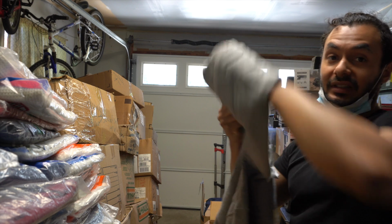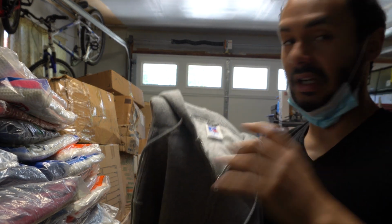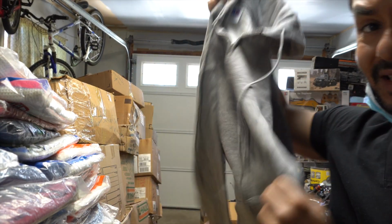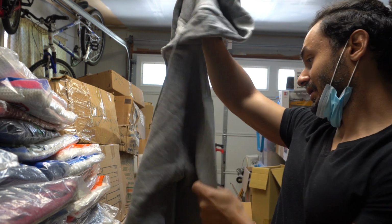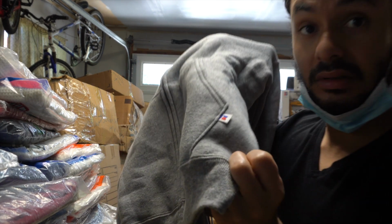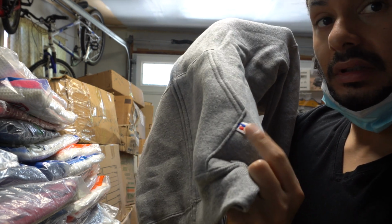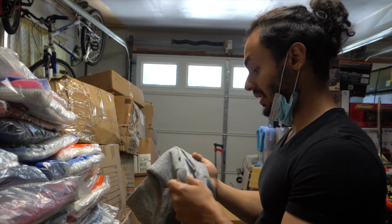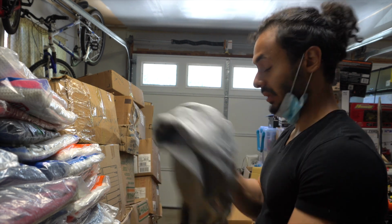We have a dead stock. I know some of you guys are Russell fans. Dead stock Russell Athletic zip up hoodie, and it's crazy, but I feel like these older ones feel nicer than the newer ones. Little tag hit here, but the quality on this is really nice. If I find any in a bigger size, I might have to keep one. I just realized how much underwear and thermals I have. I'll show more of that later.